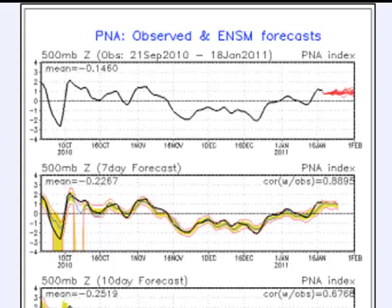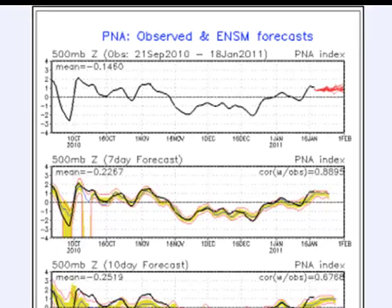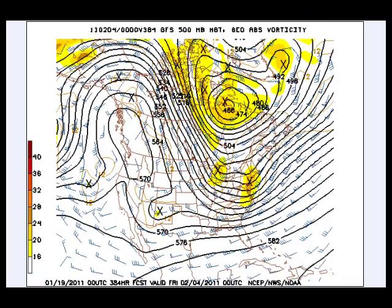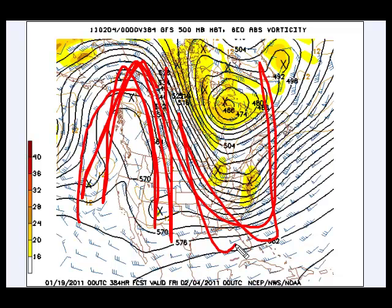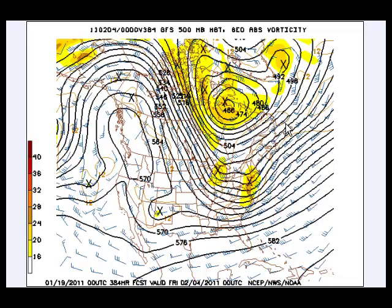The PNA, when it's positive, basically translates to ridging in western North America, and that generally means colder air in eastern North America. So even though some of the indices are reversing, the end result might very well be the same, a continued cold type of pattern. This is the end of the 0Z GFS cycle, 384 hours. I just wanted to show you this, as it was very persistent through the entire run: ridging in western North America, troughing in eastern North America, and the result is a continued, more often than not, colder pattern.